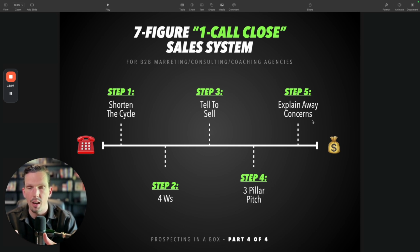And one of my final favorite ways to wrap this up is the idea of consequences and what's riskier, right? What's actually riskier: taking the calculated risk of making the investment to get to where they want to go, or risking doing more of the same, or letting the most common decision of indecision become what they do and cause them to stagnate and not build on the momentum they need to get to where they want to go? So this in a nutshell is the one call close sales system.